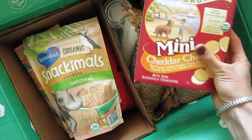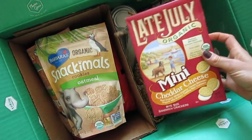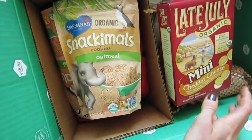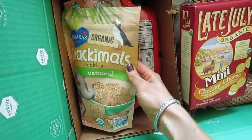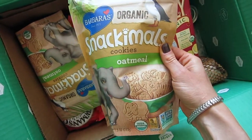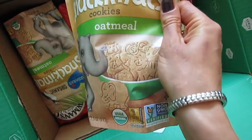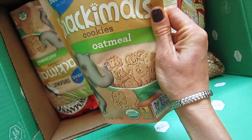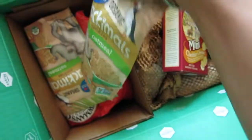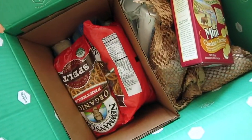I do not really give my baby a lot of crackers or things like this. I only buy them when we're traveling, and when you're traveling everything is different. The baby doesn't eat normal food, but I do try to buy the best products out there. These organic oatmeal cookies are great. They're in the form of different animals, and you can see here an elephant and things like that. I got two, obviously, because I can't find them in the store, so I just get a lot of it right away.